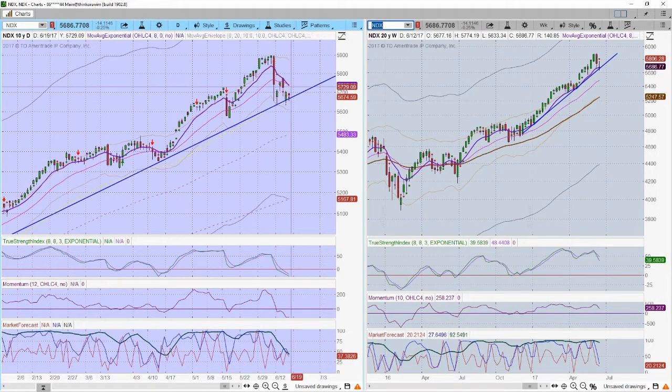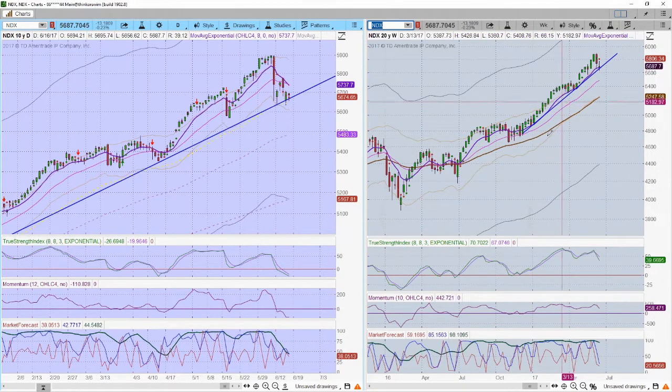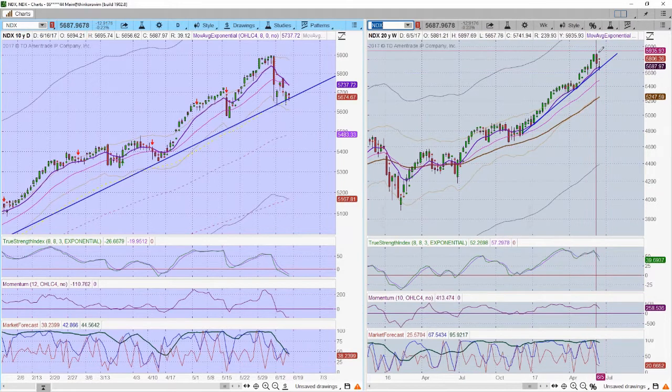Yes, it could be, simply because if the action on the index does similar to what it's done in the past, which is a pull back into support and then a bounce, this is around where we would be looking at to go. Again, momentum looks like it's turning around for market forecast. It hasn't ticked up yet. And then on the other hand, the longer term weekly chart looks basically like it wants to continue falling a little bit.